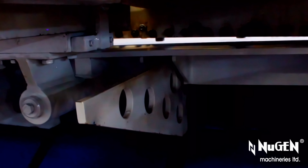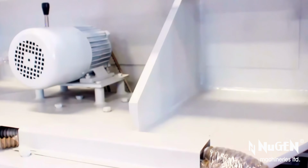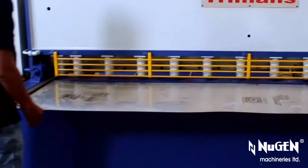The hold down cylinders clamp and hold the workpiece to prevent unnecessary movements, whereas the sheet support arms stabilize the process of shearing.